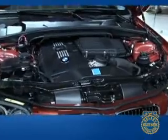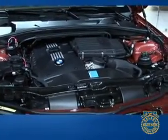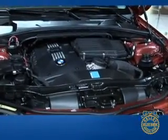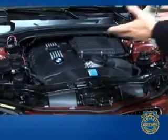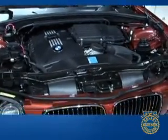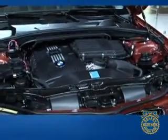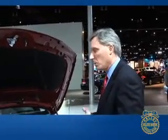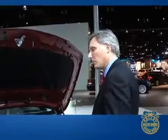Again, there are some very subtle things that you'll notice on this car. For example, the battery is not here. Normally you would see the battery in the front, under the hood. In order to maintain our 50-50 weight distribution, the battery is in the rear of the car. It's in the trunk. And these are the subtle things that we spent the money on to make sure that they were right. Again, to show that this really isn't an entry-level BMW. It's a performance, smaller BMW.